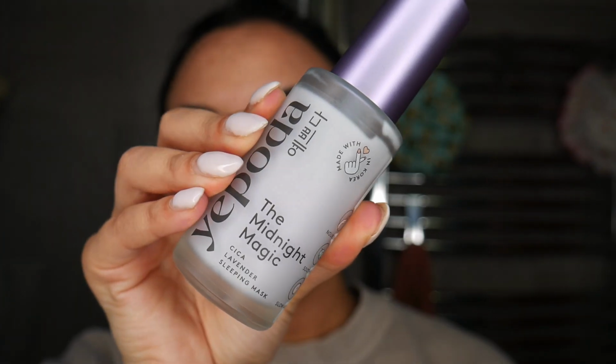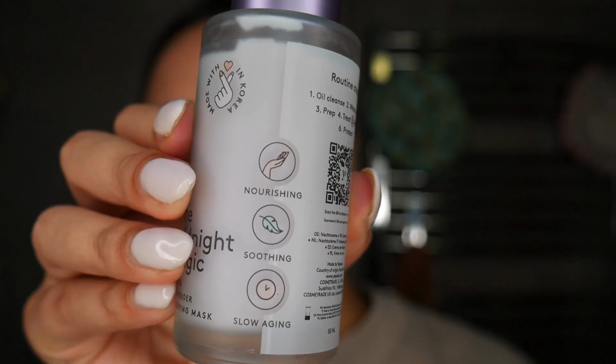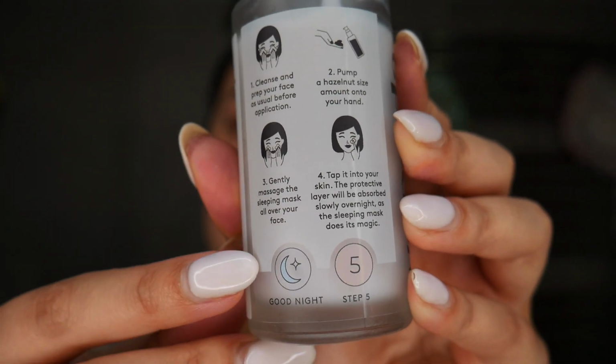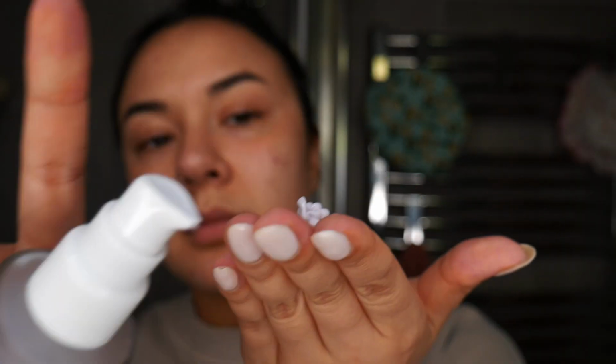So I let it sit for a couple of minutes and then I go in with my moisturizer, which is the Midnight Magic Lavender Sleeping Mask. This one again is nourishing, soothing and supposed to be slow aging. So treating myself to a generous few pumps of that product, and as you can see, it's really thick in consistency, more like a mask than a moisturizer.